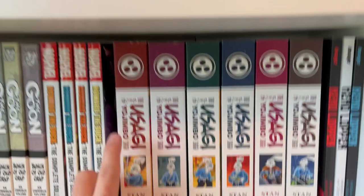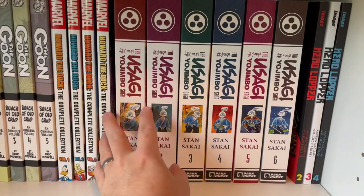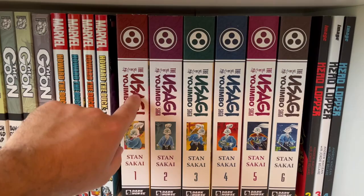And the great thing about Usagi, though, is you can start at any of these volumes and not be lost. Stan Sakai writes in such a fascinating way that you can pick up at the beginning of any arc and not be lost. So if you can't find volume one, for instance, I think it's still in print, but if you can't, don't hesitate, just grab another one.